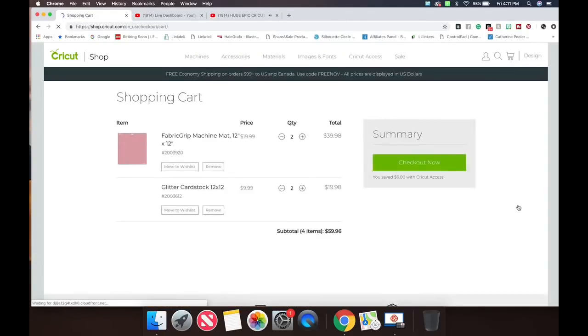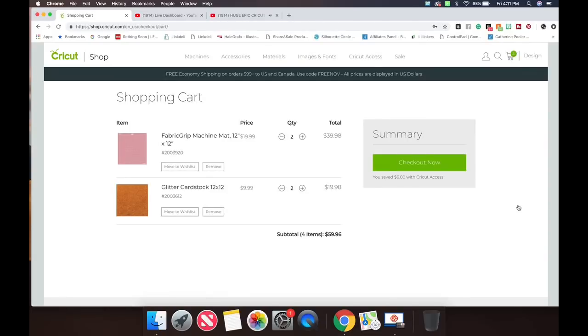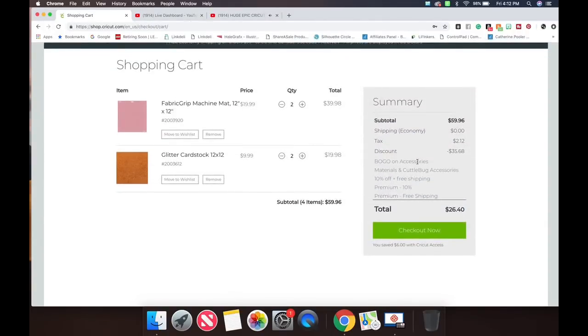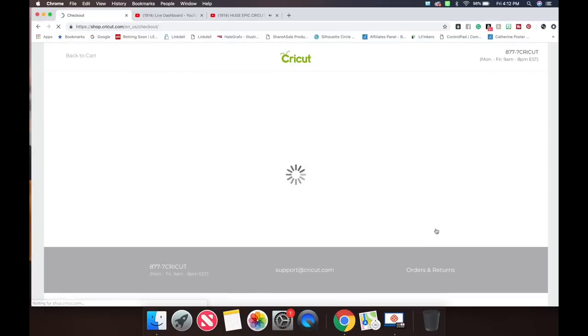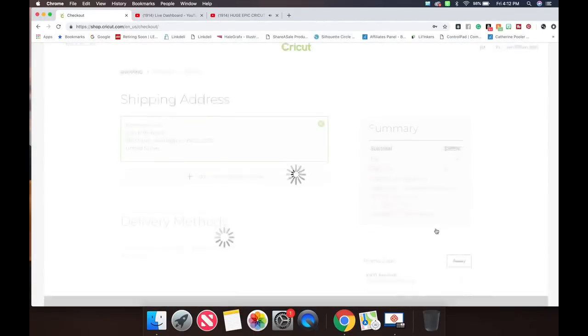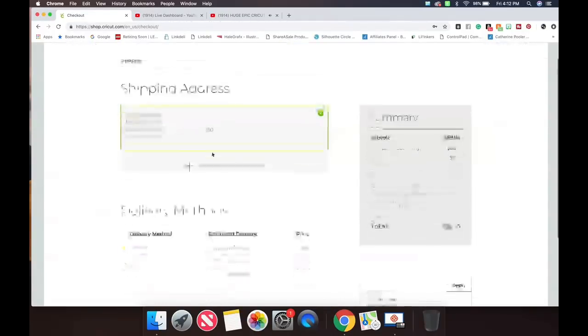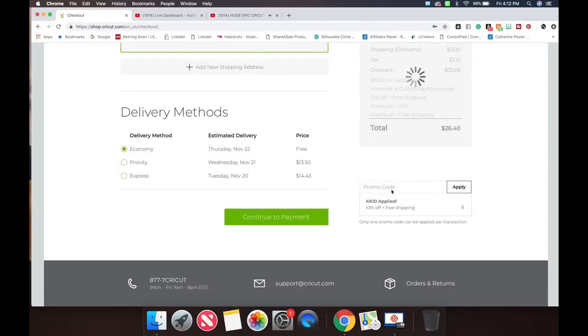This, you guys, is where it gets crazy. If you are an Access member, it will have you log in. If you're not an Access member, you should be. So we can see our subtotal is $59.96. But look at this discount. The coupon code is on the last page. I get this question a lot now on the new website: where is the coupon code now? Essentially, you want to make sure you put in your address. Oh, look, there's my address. There you go, you guys can buy me a gift. And then down here, it will ask for your coupon code.